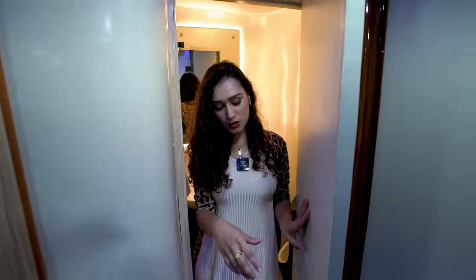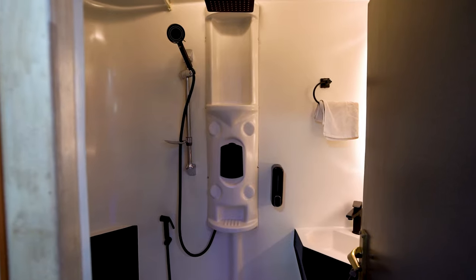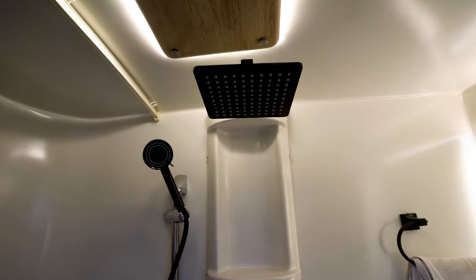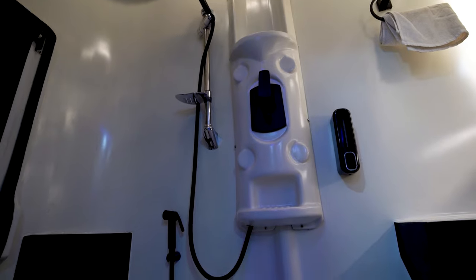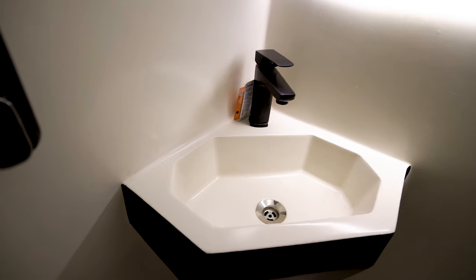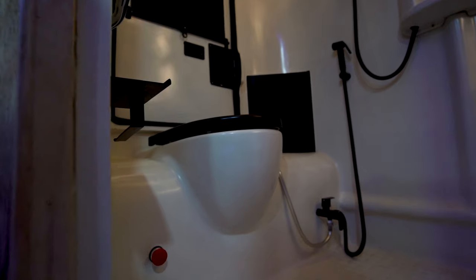Let's move to the other one. So in the bathroom area, in this bathroom particularly, we have a shower, an overhead shower basically, a hand shower. All the highlights are in black color and the hardware is powder coated in black. Other than that, we have the FRP sink. Then we have the louver window with the emergency door. And most importantly, we have the pneumatic commode.